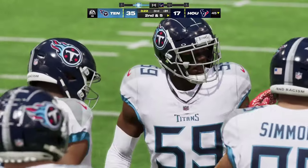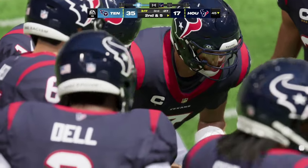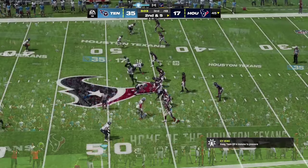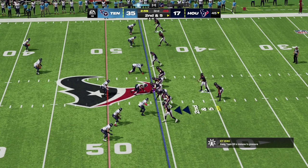Oh, that was a thing of beauty right there. Look at how quick those blockers fired off the line once the ball was snapped. That was an O-line on a mission, all in sync, and the defense is lucky that play only picked up 5 yards.